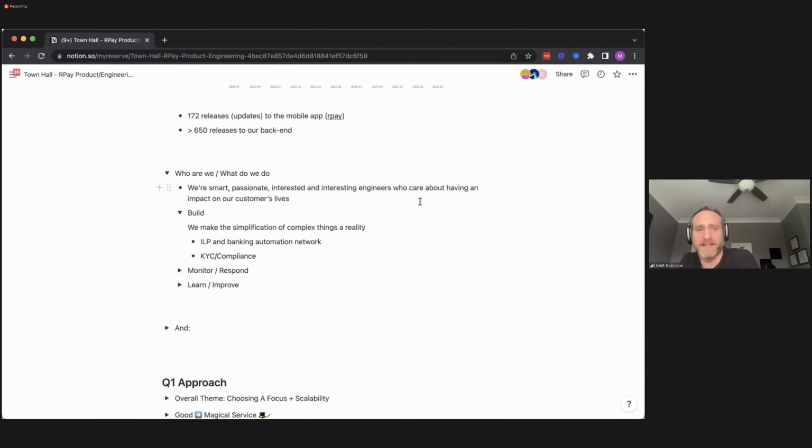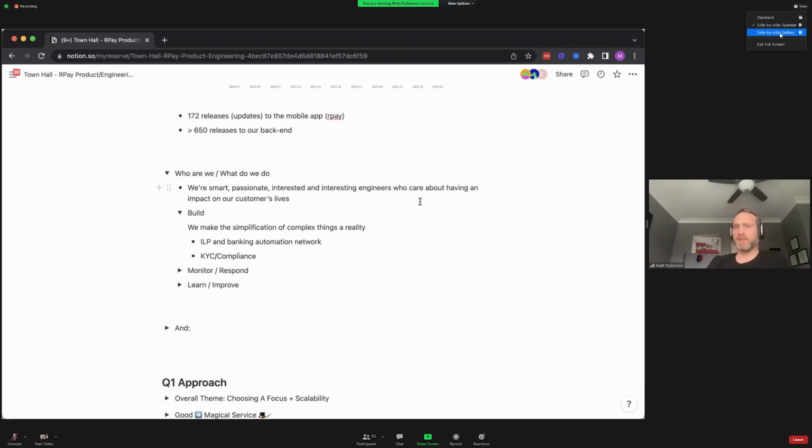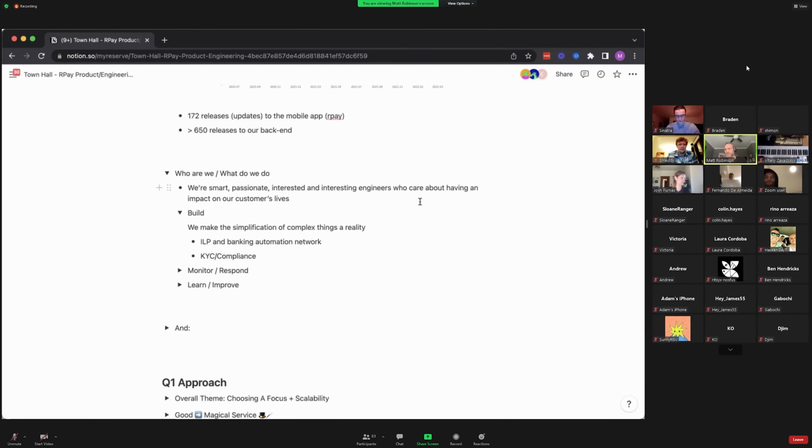Some great examples of that is our ILP, the Independent Liquidity Provider and Banking Automation Network. Extremely complex system connecting the end customers to the ILPs, plus the automation tools that we've had to make these transactions move very quickly. Incredibly complex, but from a customer's perspective, from the end user, it's just clicking a couple things, filling out some small fields, and everything else is taken care of. A lot of thought and design and effort put into making things work that way.